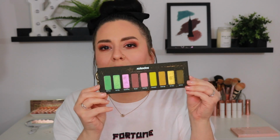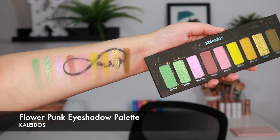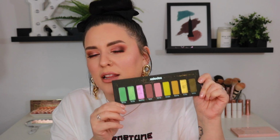The whole top part comes off so you can actually hold the mirror how you would like it to. Look at these shades. How unique is this? Look at these metallic shades. So incredibly stunning. When you swatch these, you will literally be blown away. The mattes are so incredibly buttery smooth. They blend beautifully, and the color stories that they come up with are just so unique and beautiful.